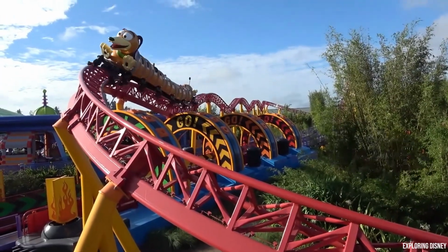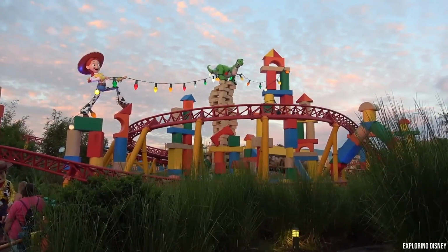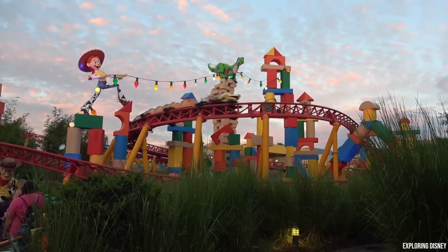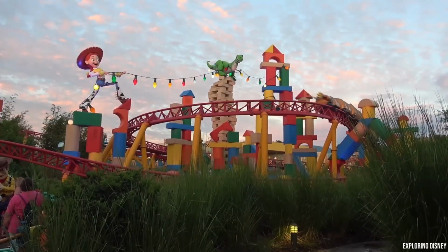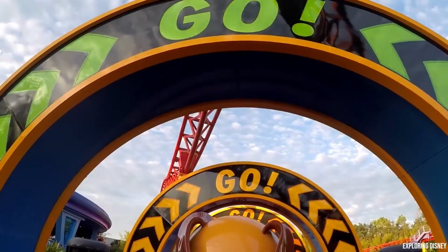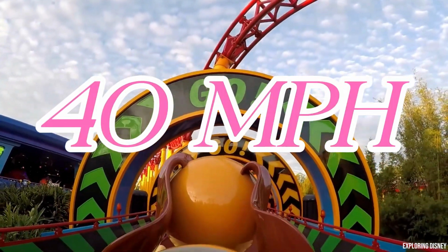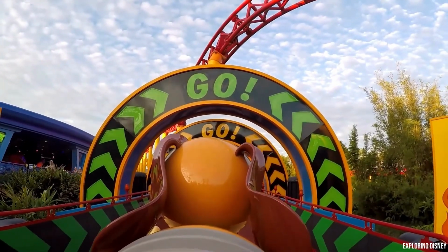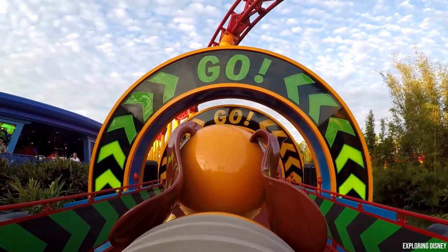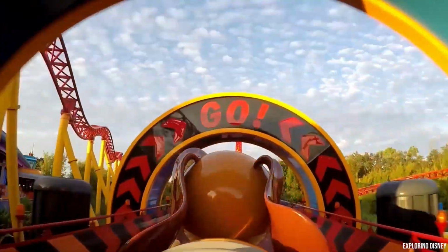With overbanked turns and smooth curves, this coaster gives you awesome views of Toy Story Land before leading into the second launch sequence. As Slinky powers up, get ready for a boost up the Camelback Hill, reaching speeds of 40 miles an hour. The ride may look tame from the ground, but once you're on it, it feels way faster than it appears. And don't underestimate the final helix, it packs a surprising punch.